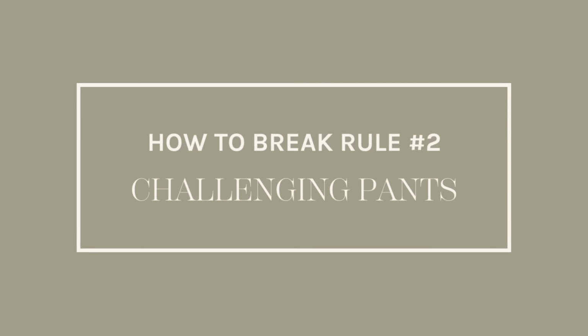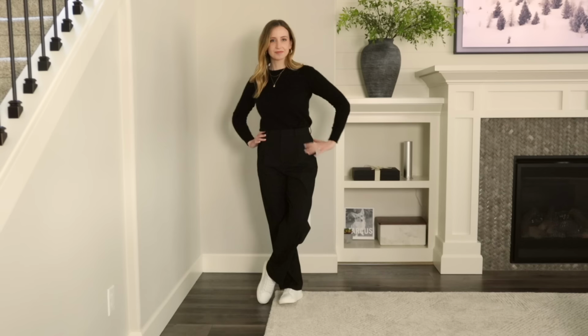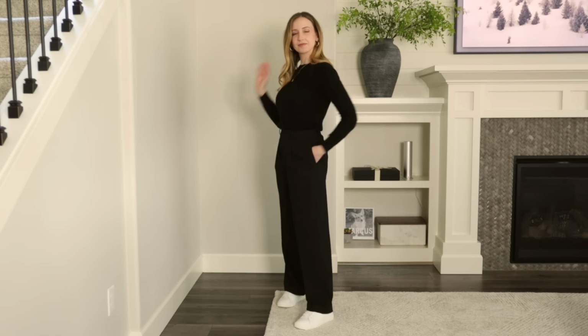So when an item is presenting challenges, I match it. Problem pair of pants, match those pair of pants with my top. This makes your outfit and your body and the pieces that you're wearing one vertical piece rather than a bunch of pieces mixed together. And all of your challenges are suddenly less challenging.